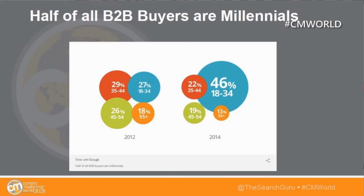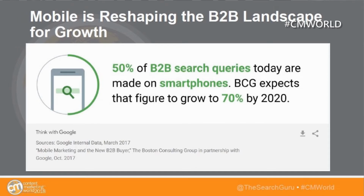So did you know that half of B2B buyers are millennials? Actually, more than this. Between the years of 2012 and 2014, that number increased significantly, and it's only gone up faster since. And millennials are used to an omni-channel retail experience as consumers, and they're expecting that in their work life now. In addition to the internet that we've got to deal with, and aren't we grateful for that, mobile is reshaping the B2B landscape for growth.